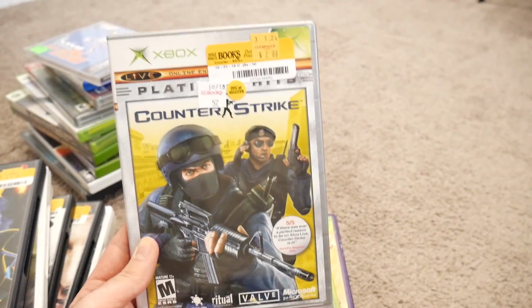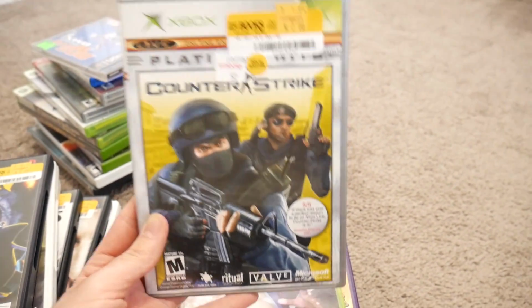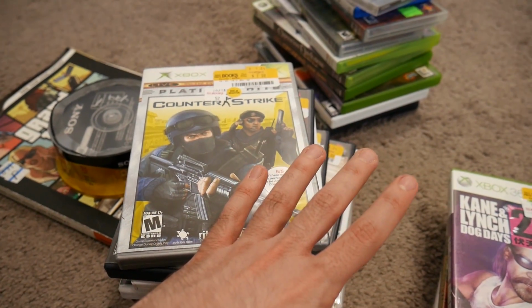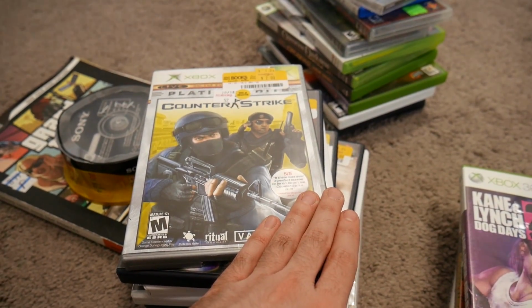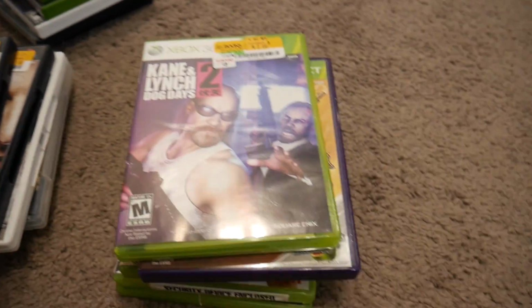So, anyways, Counter-Strike for $2. That's a lot of time to talk about a game that apparently is not even that good. Apparently this port is just not very good. But I also have Half-Life 2 on Xbox, so I believe at this point I have all of the Valve games that released on the Xbox, which is only 2, to my knowledge, Half-Life 2 and Counter-Strike.